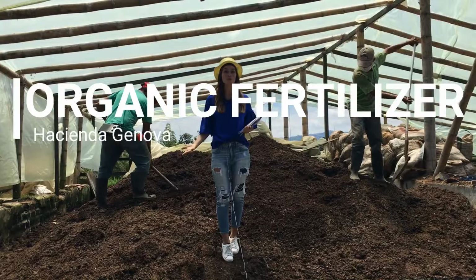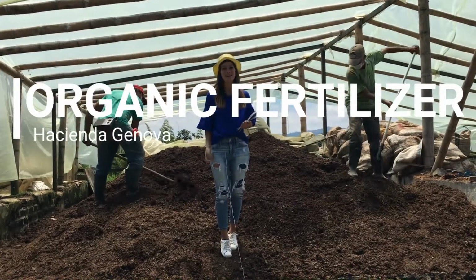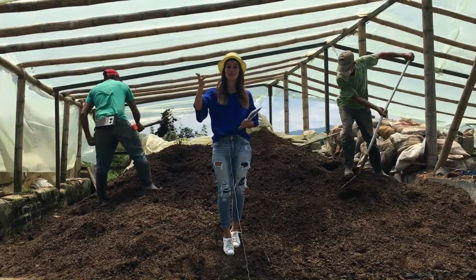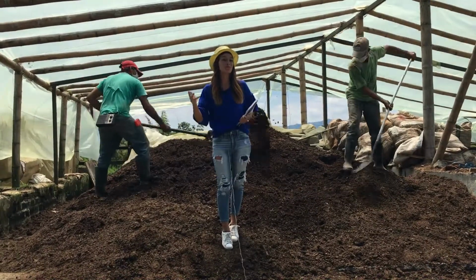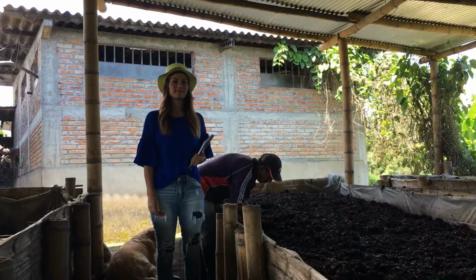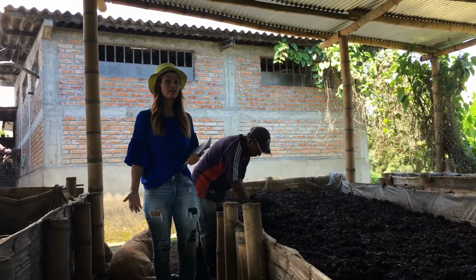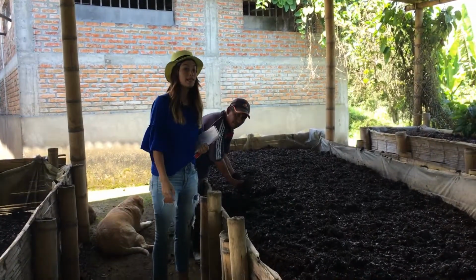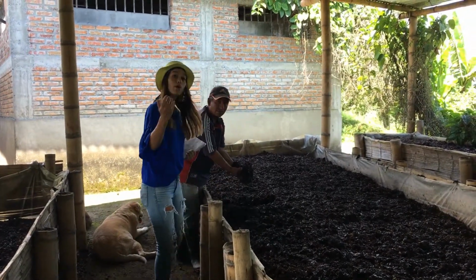In Genova, we make our own organic fertilizer. It's called compost, and it's composed of coffee skin, manure, California red worms, and some waste mushrooms we bring from a nearby farm. The water recycled from the coffee process comes here to the vermicomposting. It's composed of the California red worms. Let me show you.